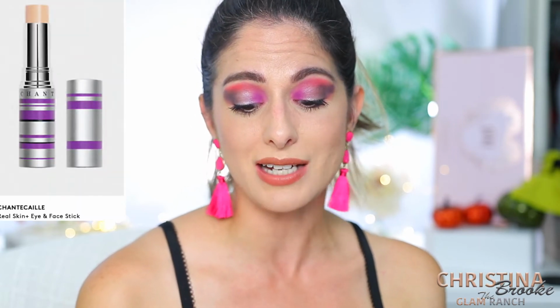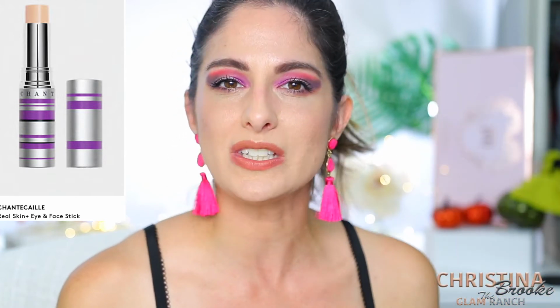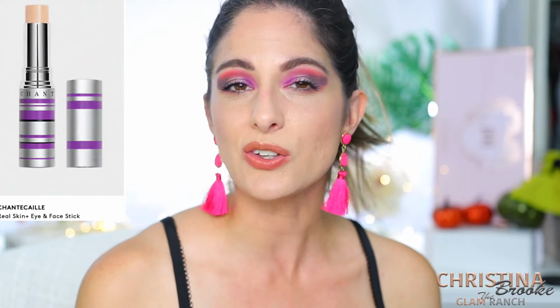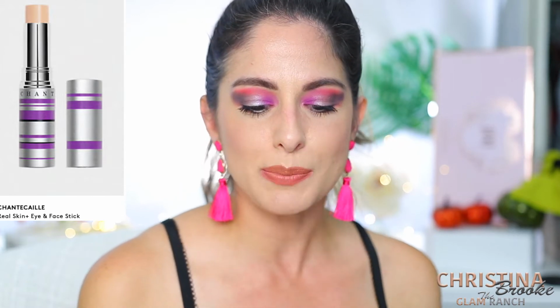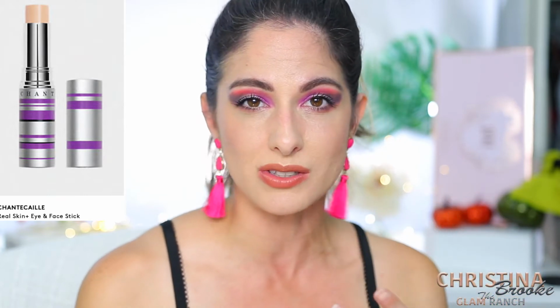So this is from Chantecaille. This is the Real Skin and Eye and Face Stick. It's $62 US, and it's small, guys. I was looking at it on the models, and the models were holding it, and I was like, ooh, that looks kind of like a concealer stick, and it's supposed to be a face and concealer stick. You're supposed to be able to use this as foundation.